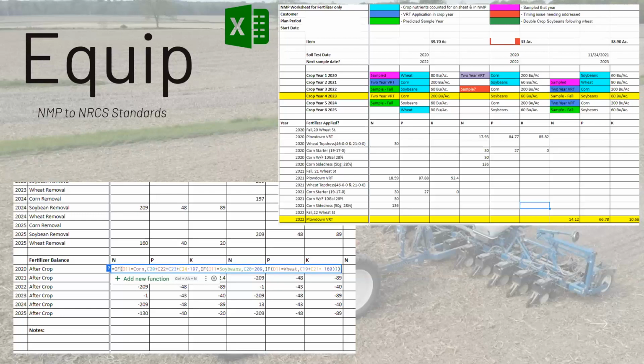And then I have this weird code of different highlights that I can do with different notes that more so are for me than for the customer or the NRCS office. But the whole point of this is to talk about the IF statements in Excel and how you can really use those to your benefit when it comes to nutrient management once you get a good grasp on them. I had experience with this because that's where our fertilizer calculators are built, in Excel with the IF statements, and translating over to a sheet like this was relatively easy.